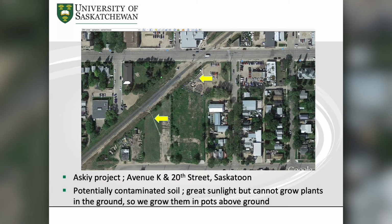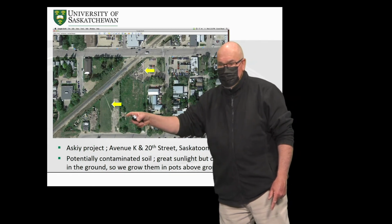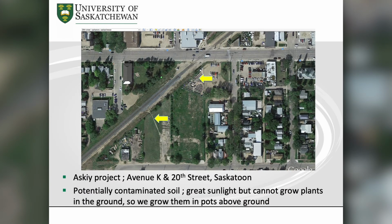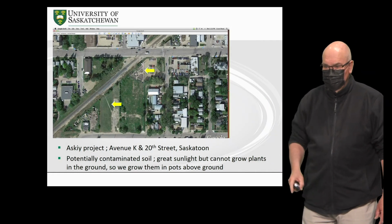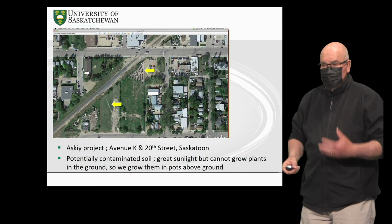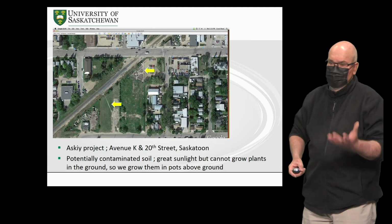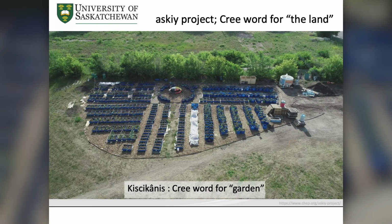This whole parcel of land over here is owned by Imperial Esso. This used to be a gas station, and the soil is potentially contaminated, so we cannot grow food in the ground. It's full sunlight, we've got water, we've got everything. But because it's potentially contaminated, we can't grow in the ground. So what do we do? We grow in pots above ground.